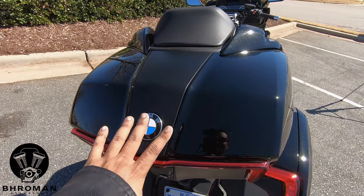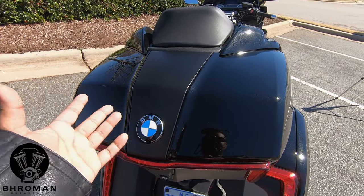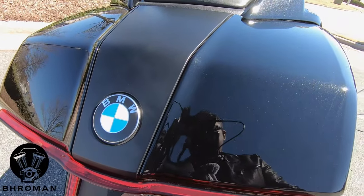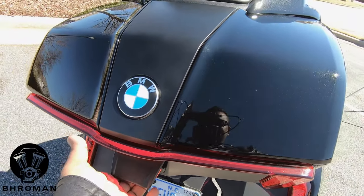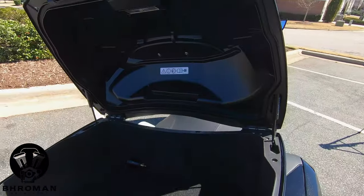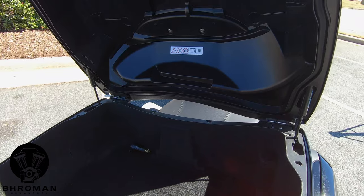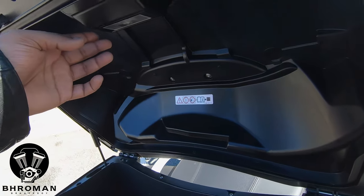Now on the back, you have this top case. It's a pretty big and decent top case. To open that, press the button here. This pops up the lever. And boom, you have the top case. This can fit two full-face helmets. And it also has an LED light up here.